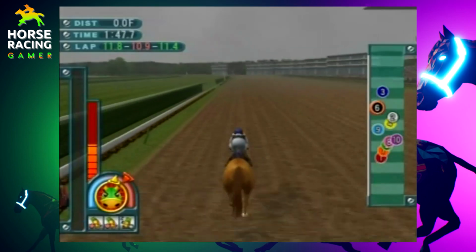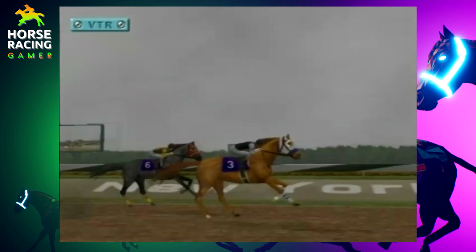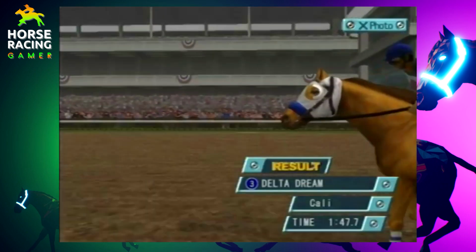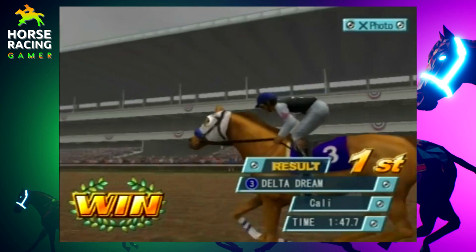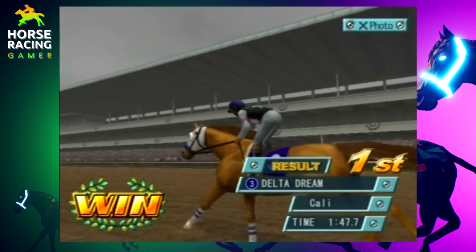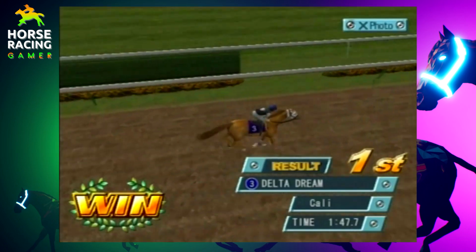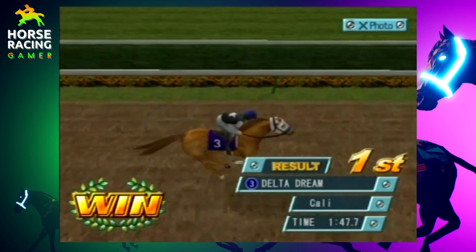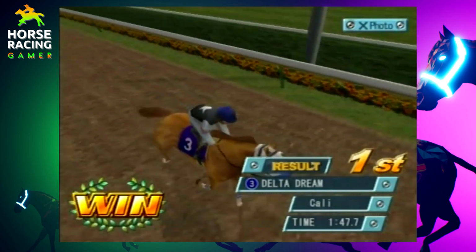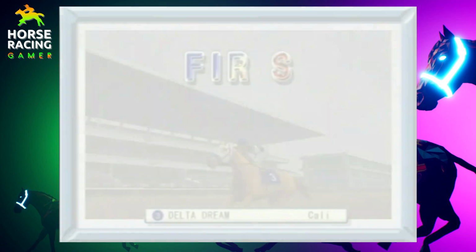The horse literally took us up to that position on the backstretch, and I didn't want to do that. I just tapped the acceleration button once. I tapped it once, and then he just... That doesn't happen. That's so crazy, man. Delta Dream is a monster on the dirt. Wow. This guy is turning into a true dirt champion. A true dirt potential legend in the making.